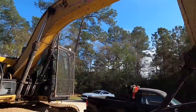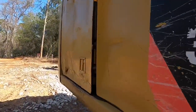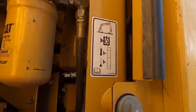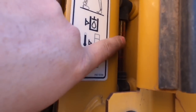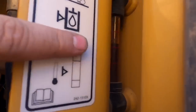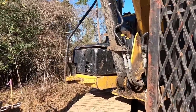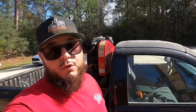The way the bucket and the boom are, now I can check the hydraulic and make sure that it is up to its level. And it actually is. It's right above the line that's in between. Not sure if y'all can tell. Now I'm gonna jump on top of the excavator and check the oil and the coolant.